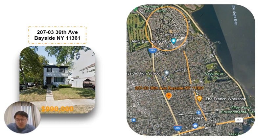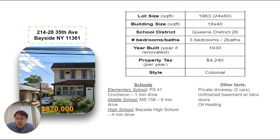Although you're a little bit farther away from the green spaces, if you're somebody that doesn't necessarily need direct access to a park, this is a great option, as there are a lot of trees around in Bayside in general along the street. So for the next one, we have 21428 35th Avenue.